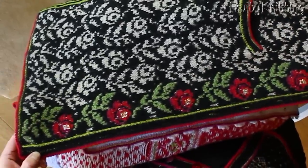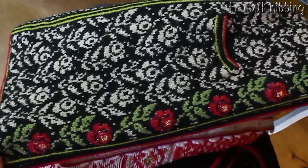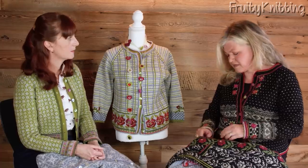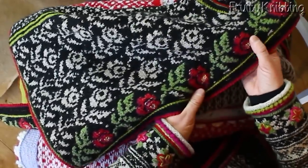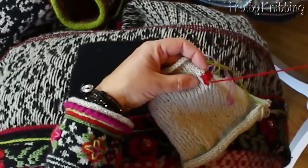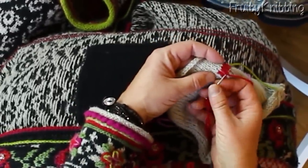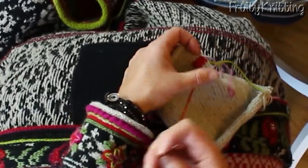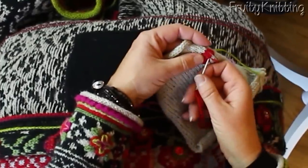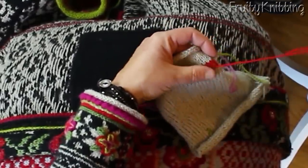And do you have a special way of working the duplicate stitch? Are there any special techniques or tricks we need to know about? Yes. I usually work sideways and downwards, never up and down, because in this way it covers the best. You don't see very much of the background when you work this way. First, I make one line from right to left, and then I go back this way again. And I don't go through the whole knitting. I just go under the top layer. Okay, and that helps to cover the color behind. Yes, I think so.